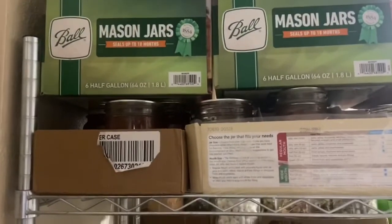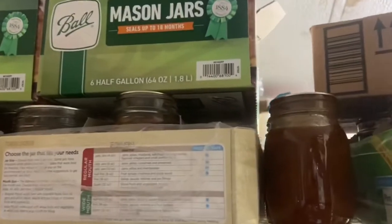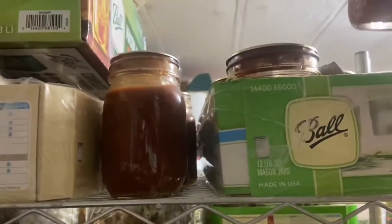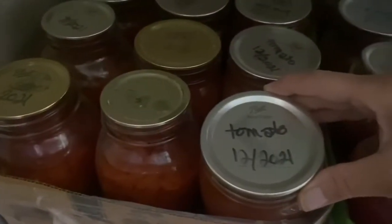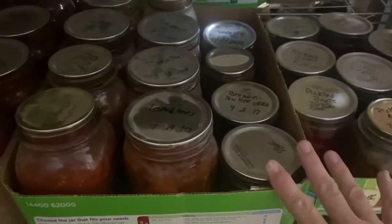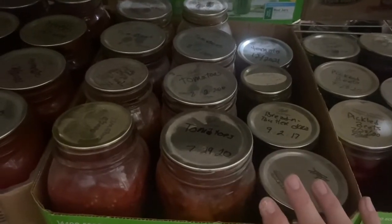Okay, here are my tomatoes. Those are empty boxes up there that I keep, but all these are tomatoes. I thought I had some salsa. Those are all tomatoes. More tomatoes. These should be somewhere around here. This is the year before. See, I still had all these left over from 2020. So I am full up on tomatoes.